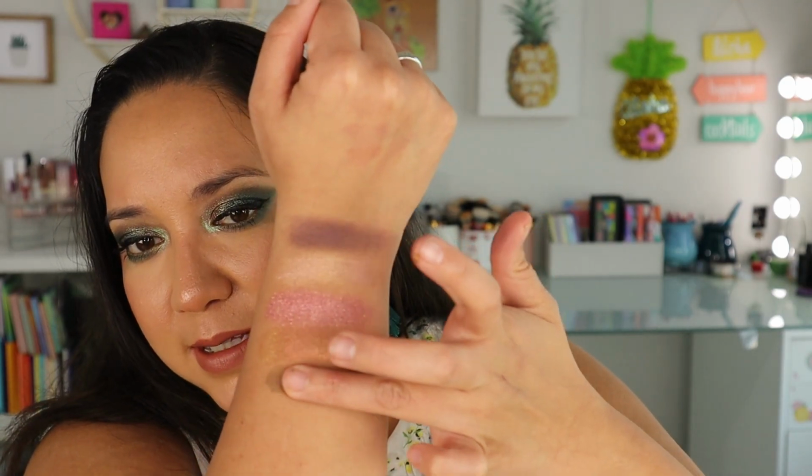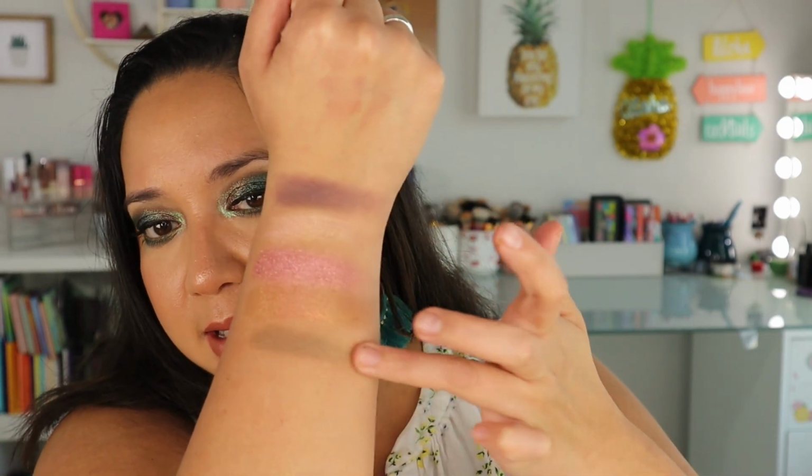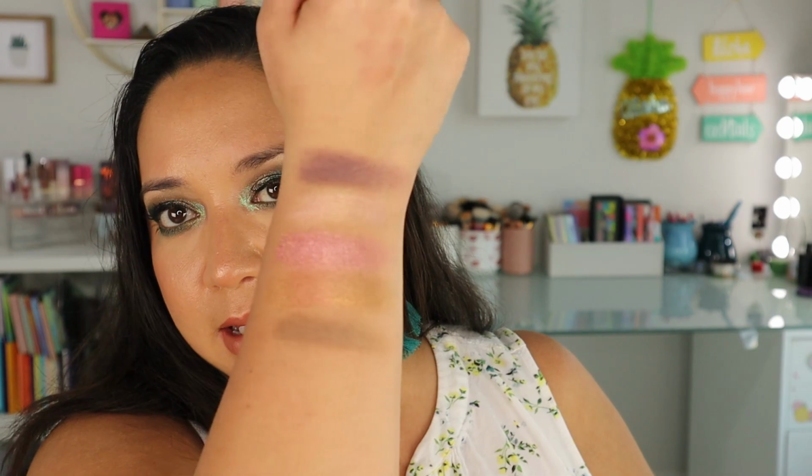And then the next one is a matte, which is ACM 32. This is more of a grungy matte. It's a grungy brown, but kind of cool tone matte. Is that making any sense? But there, you see how it has a little grunge to it?